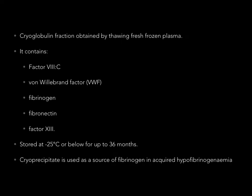Cryoprecipitate. Cryoprecipitate is prepared from the cryoglobulin fraction obtained by thawing frozen plasma. After removal of the supernatant, the precipitate is refrozen in approximately 30 milliliters of plasma, and it contains factor 8C, von Willebrand factor, fibrinogen, fibronectin, and factor 13. This can be stored at minus 25 degrees or below for up to 36 months.